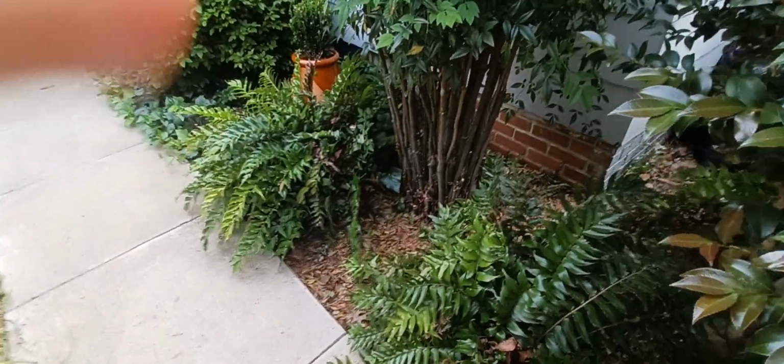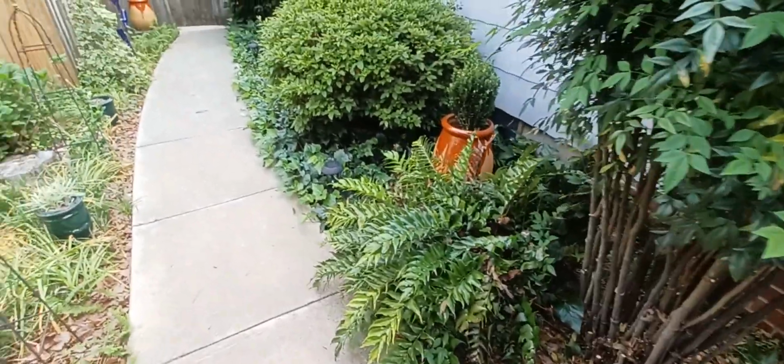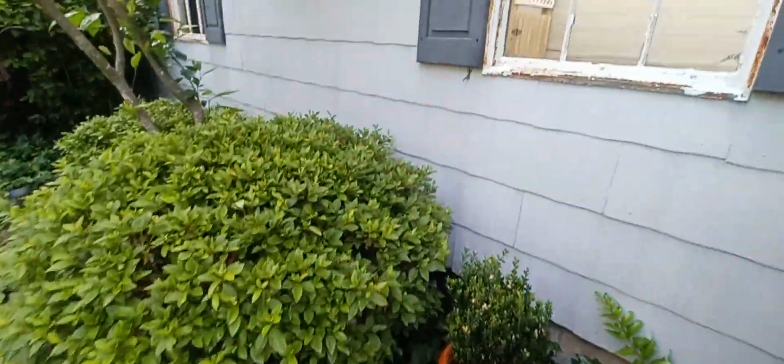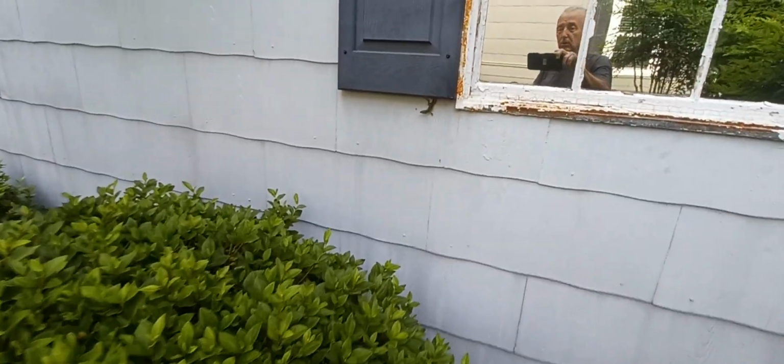Back in here, this looks really open now that the nandinas are cleaned out. I also thinned back the nandina because it was getting very thick. Oh, there's an anole sneaking out from the shutters. See how close I can get.